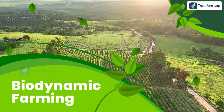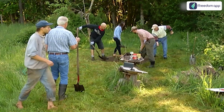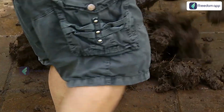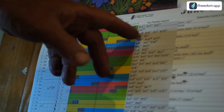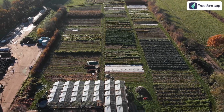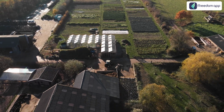Next is biodynamic farming. Biodynamic farming is more than just a farming technique. It's a philosophy that views the farm as a self-sustaining ecosystem. Developed by Rudolf Steiner, this method involves using natural preparations made from herbs, minerals, and animal manures to enhance soil health and plant growth. Biodynamic farmers follow specific planting and harvesting schedules based on lunar and cosmic cycles, believing that these rhythms influence the farm's vitality. By treating the farm as a living organism, biodynamic farming promotes harmony between the land, plants, animals, and the cosmos, resulting in healthy, vibrant crops and livestock.